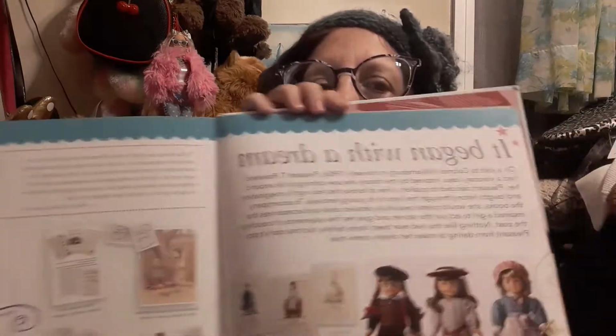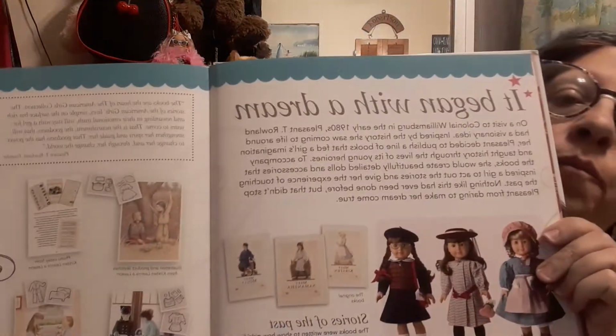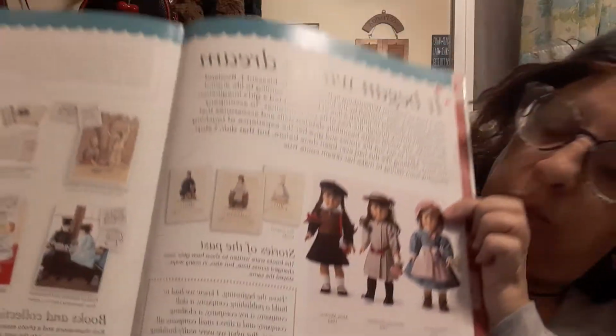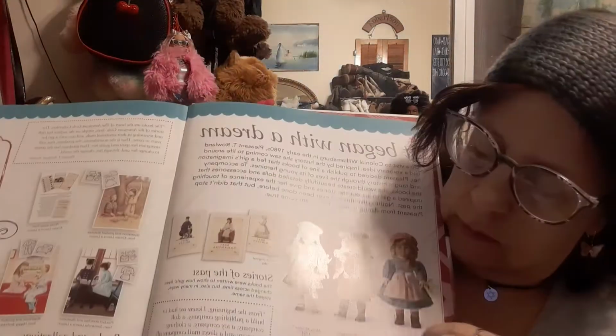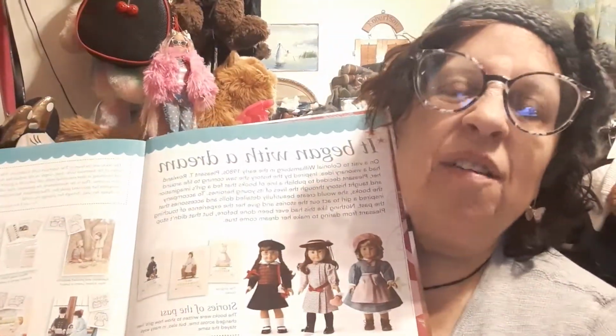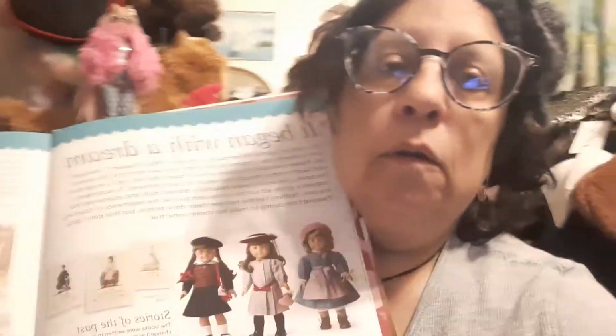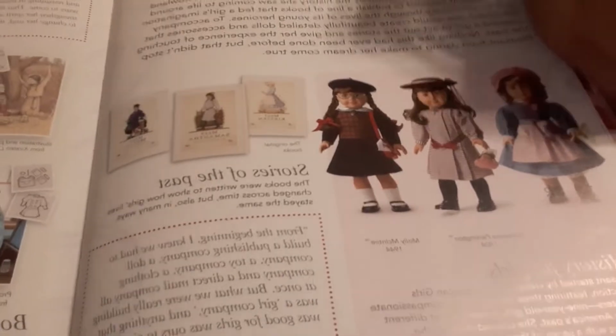So it basically starts, I'm just going to go here to show you guys. I'm not going to read it, but I might just read this one little part here. It says, it began with a dream. And there's your 3 original dolls. I'm sorry, guys, let me see if I can bring it closer to me. So there's Kirsten, Samantha, and Molly. And as I showed yesterday, that's the way the books looked when you originally got your doll.